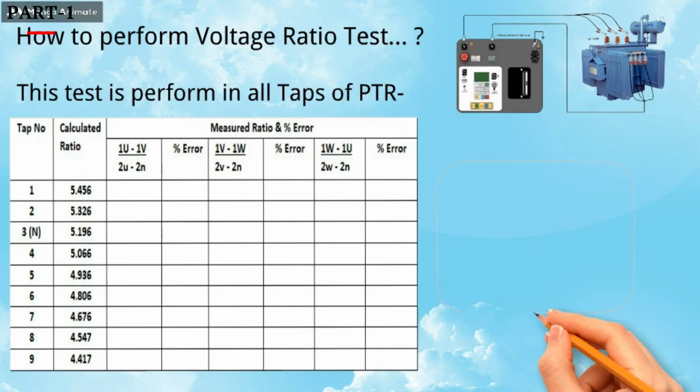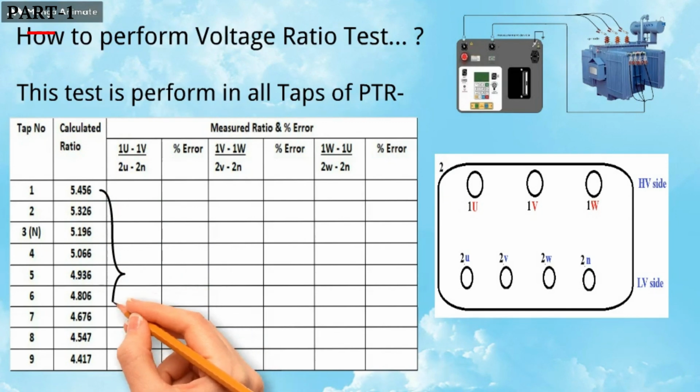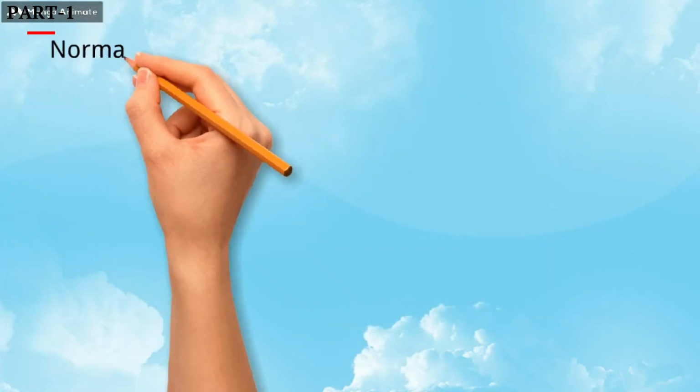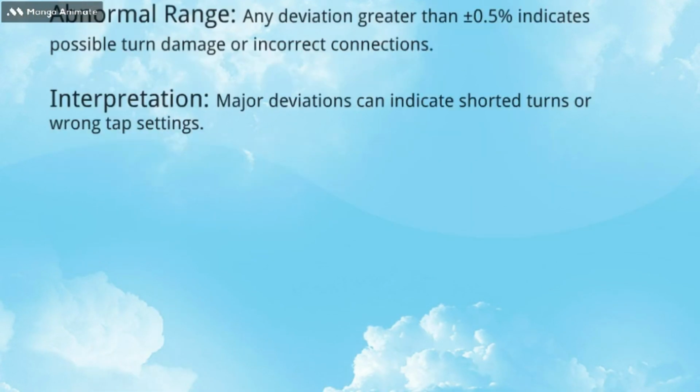The result must satisfy the reference value mentioned in the table. Any deviation from the reference value means there is possible damage to turns or incorrect connections. A major deviation means the turns are shorted or the tap changer setting is wrong.